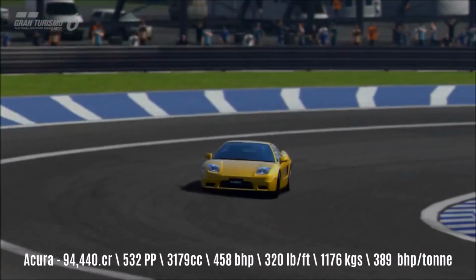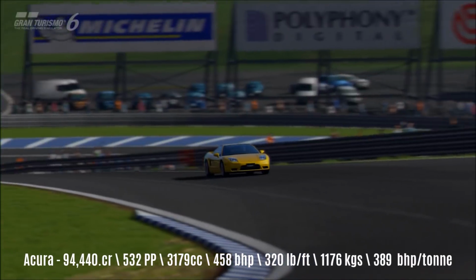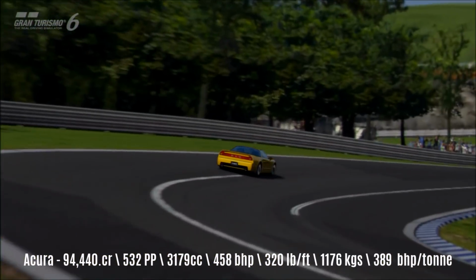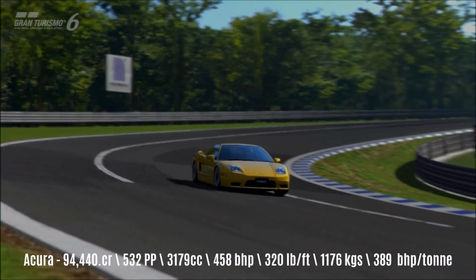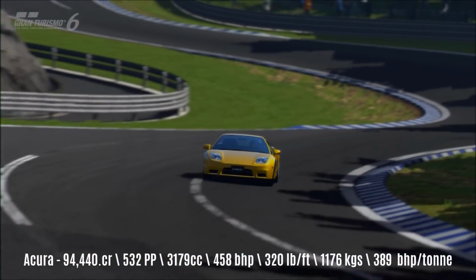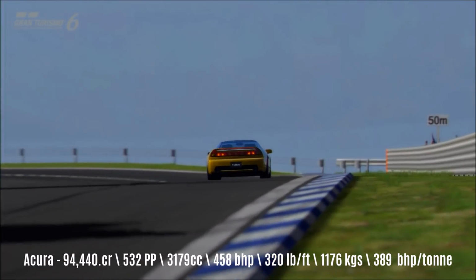It shares the same essential design as basically everything from 2001 onwards, but as all of the Acuras have been so far, it's not as good. The horsepower per ton is among the lowest of them all. In fact, it is the lowest of them all at 389. The weight is very high. The power is not that great. In fact, it's one of the lowest. The torque is not that great either.